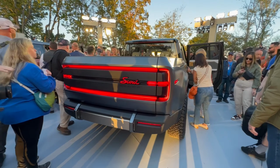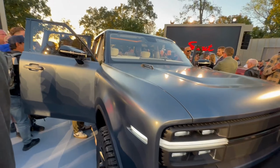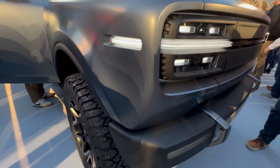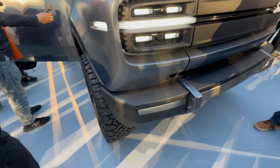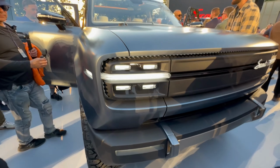By far, the thing that stands out the most to me is the design on this tailgate. I love the LED lights, and they carry through the LEDs on the front. The design is so unique. I love everything about how this looks at night, and that's coming up shortly, but bear with me.